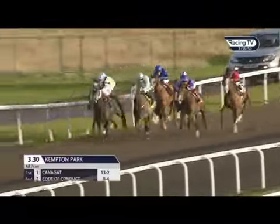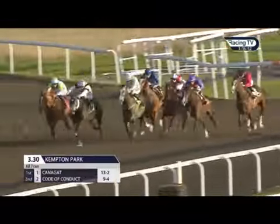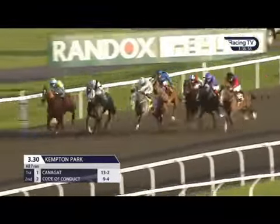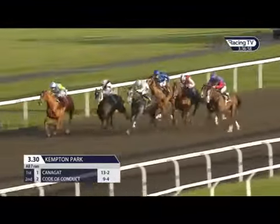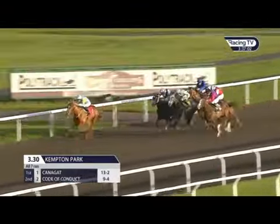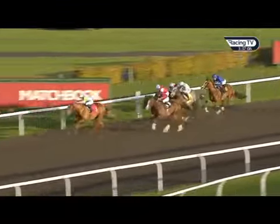David Egan's always going very nicely on Canagat. The cutaway's come, he's quickened up nicely. I thought the Queen's horse might just keep on going, Code of Conduct. Turns to Uni, dropping back to 7, it's just a little bit too sharp for him, especially with a steady pace, but he's really hit the line running. And Established, fair play to him, has actually picked up again and stayed on to the line.